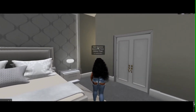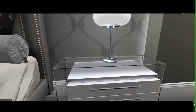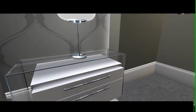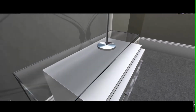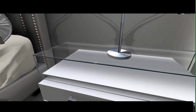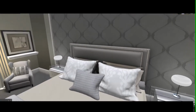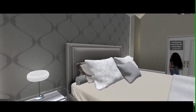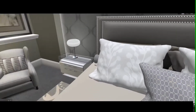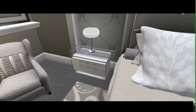Additional bedroom. Oh my goodness, she did lucite. Oh no, it's glass. Because yeah, that's a metal texture. Alright. Oh, and these beds. Look at these beds. How beautiful is the bed? Like literally ready for a nap. It's beautiful.